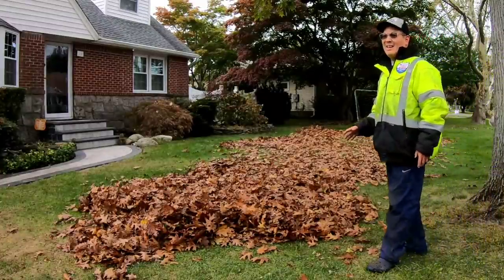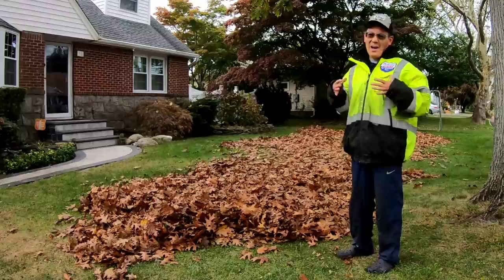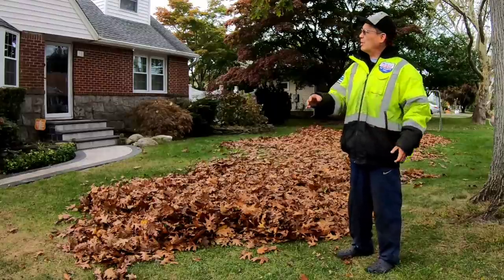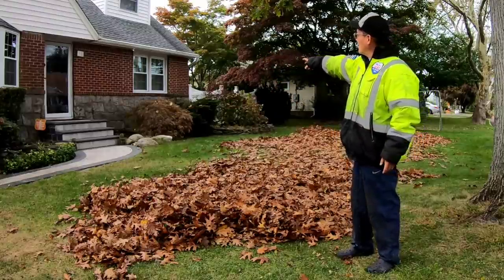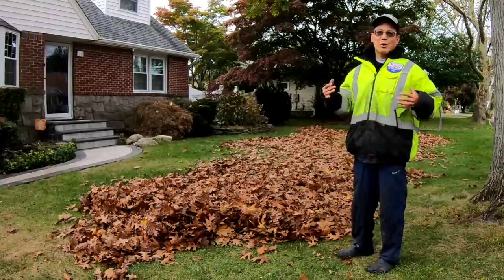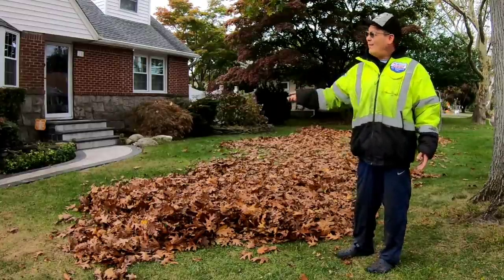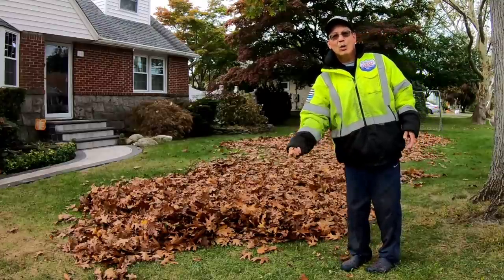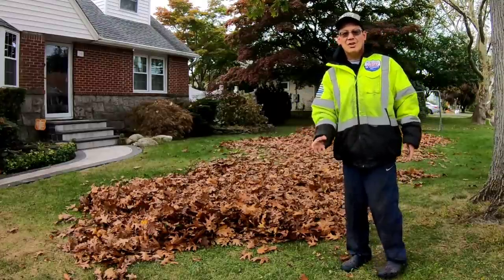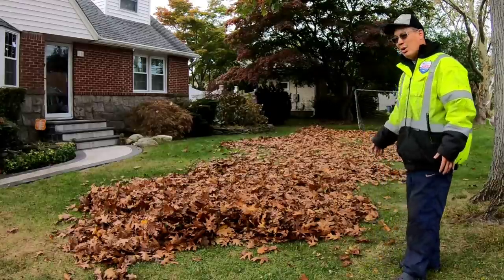That thing is a beast. It's a little heavy for a guy my size. Also, it's very bulky. So if I'm crawling behind the bushes and stuff to get the leaves in there, it feels like you're two or three wide. So in that case, you would need a handheld one that would be easier to get the leaves from behind the bushes out onto the lawn.